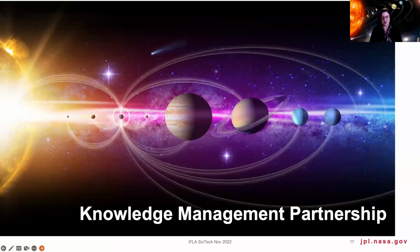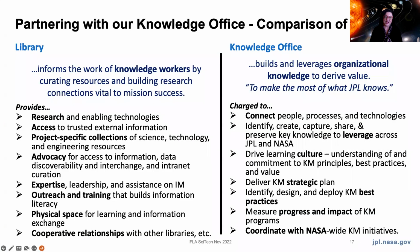And as soon as she landed at JPL, we immediately got together and began conspiring on how her office and the knowledge management system and what she hoped to do with the office, how the library can work in that capacity as well. Next slide. One thing we did was we sort of compared our two shops and looked at who we serve, how we serve them, our mission, our priorities, our output, what types of people generally work for libraries versus knowledge management offices.